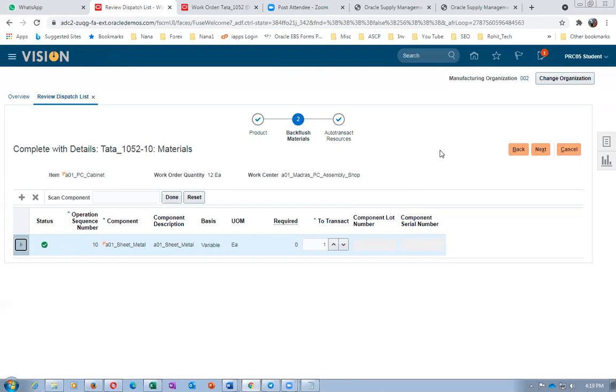So you are given 12. Yeah, 12 is right? And then here I had to say only transact is only one, isn't it? I don't know. Okay, let us see. Why is the required quantity 12 now? Whether we have to transact also 12 or what? Okay, we will now transact 12 and then see whether it's getting multiplied by 12 or not. We'll now see. So click on next now.